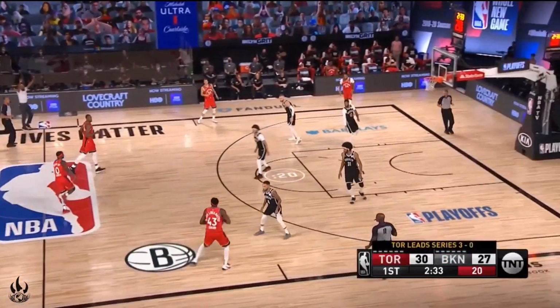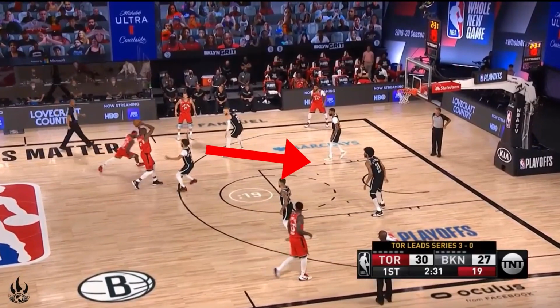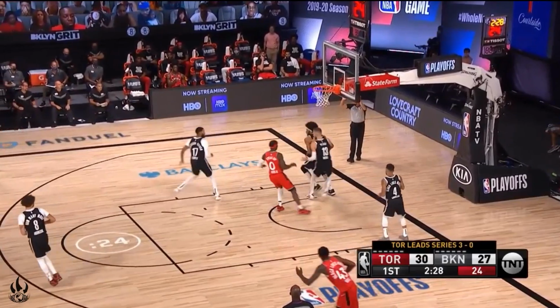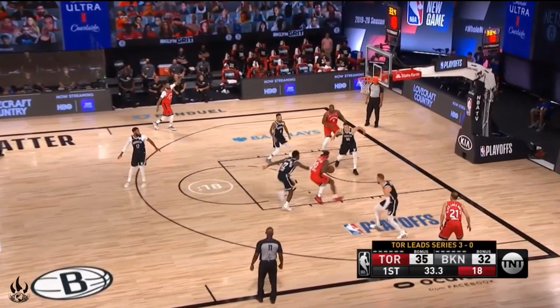I wanted to show this play because Brooklyn, as the Raptors bring the ball up the court, are in a zone. And what do you do against a zone? You attack it. And Davis does that right at the handoff here. And he misses the layup, but instinctually, it's a good play as he attacked the zone and just couldn't finish. This is Davis at his best against an unsuspecting defense, slow to respond to an impending threat.